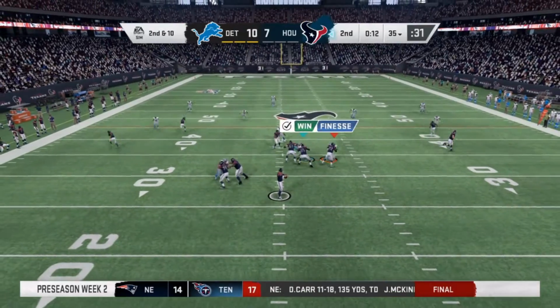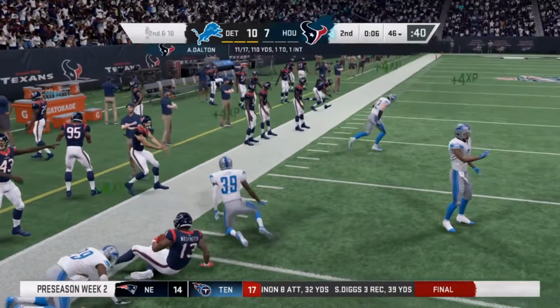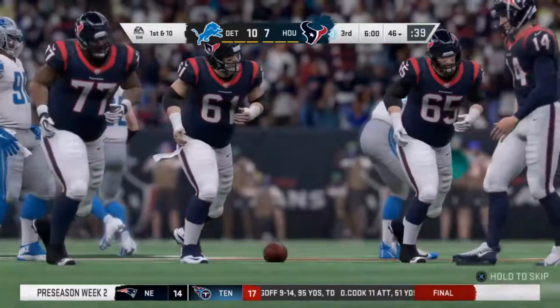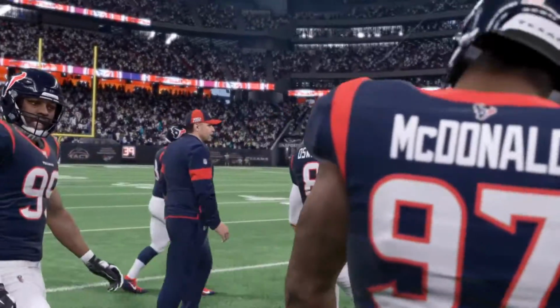To throw again, Dalton. And it's complete. He gets this one to Washington. And he slips up past the 45 before being tackled. It's a first down on a gain of 10. So we've hit halftime. Just a field goal separating these two teams at the break.